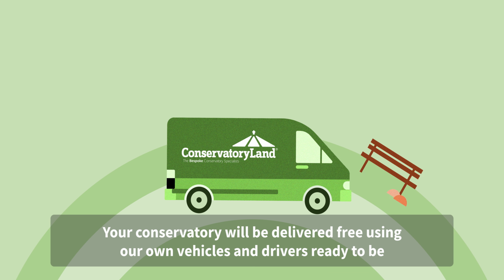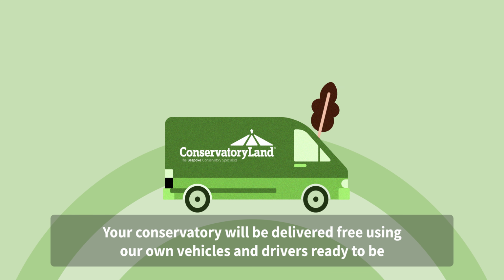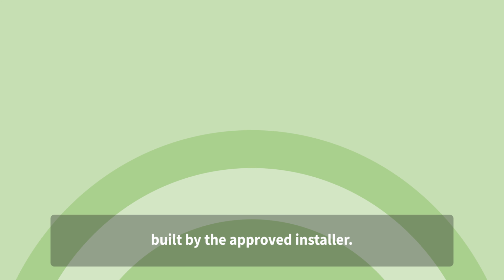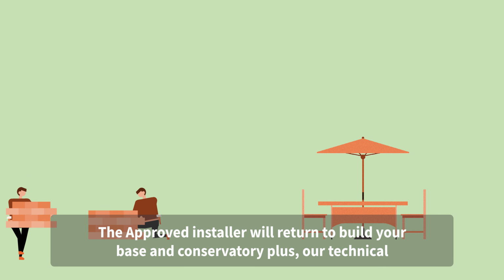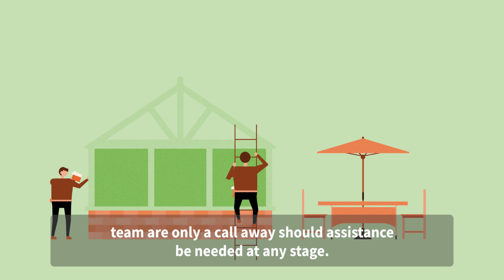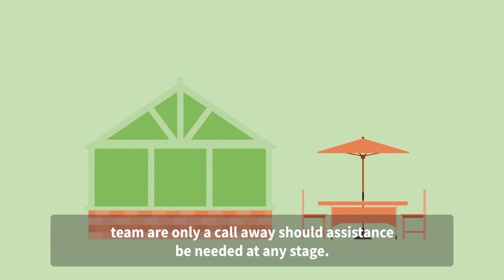Your conservatory will be delivered free using our own vehicles and drivers, ready to be built by the approved installer. The approved installer will return to build your base and conservatory. Plus, our technical team are only a call away should assistance be needed at any stage.